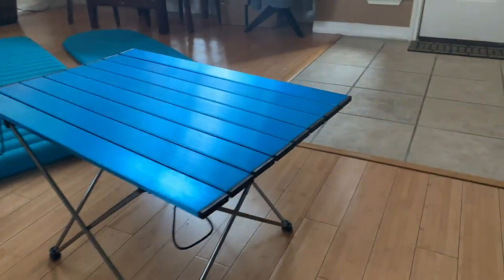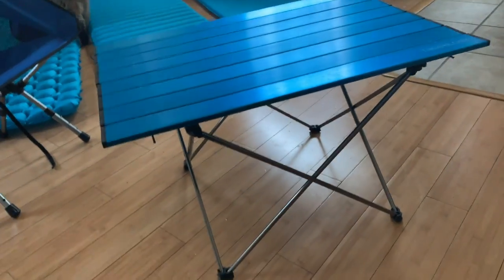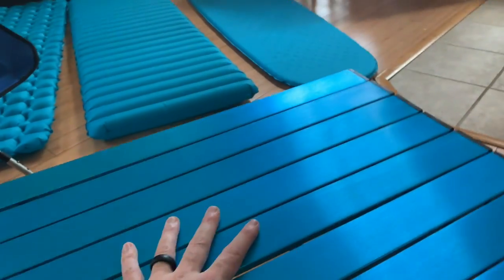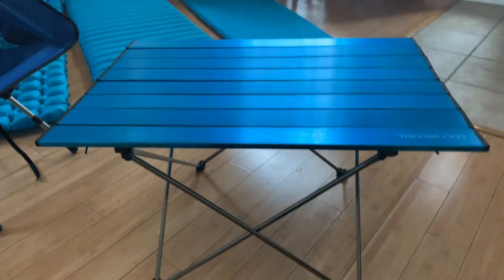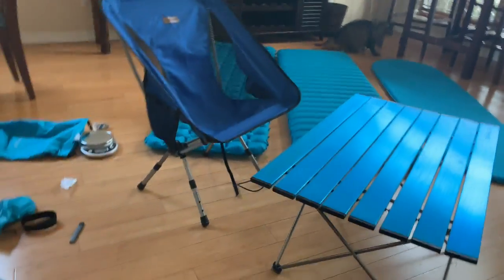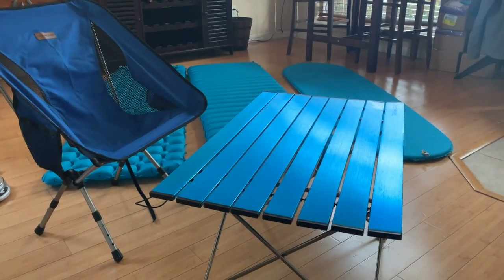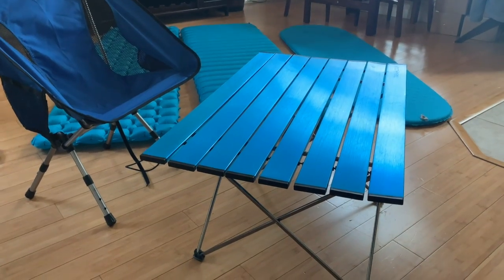So here you have the table. Again, it's no frills, nothing special. You can tell it would hold a nice good amount of weight. I mean, I wouldn't sit on that, but if you're sitting in a setup similar to this at the camp, and you want to sit down and enjoy your meal, and not be sitting on a rock, eating on your lap, this is a really good option. All right, let's check out this chair.